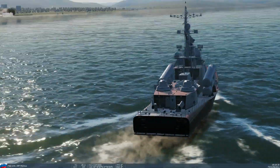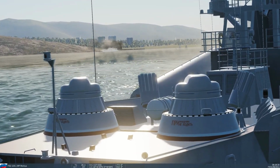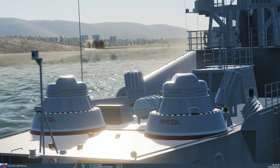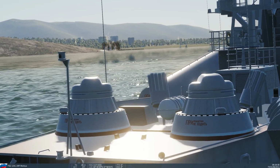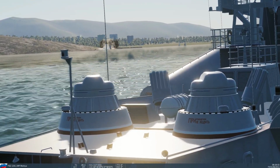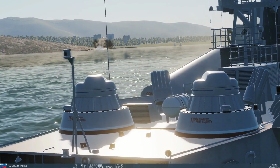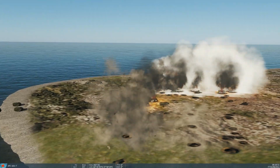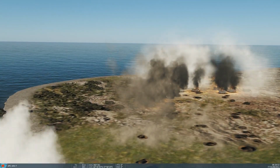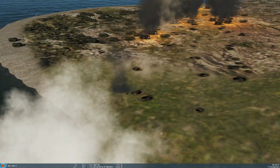Brrr. You know what they should do? They should just convert those anti-ship missiles into a giant mortar. Yeah. Brrr. Look at that. Pretty sexy, boys. It's a lot of destruction for a little boat, you know. Yeah. That is one wrecked shoreline.